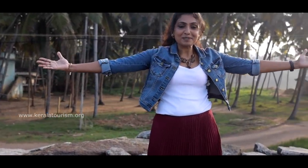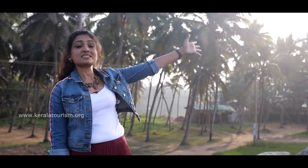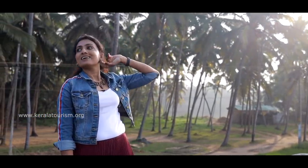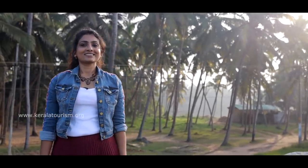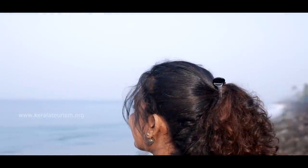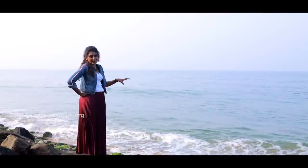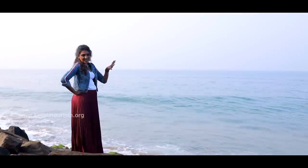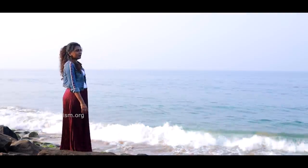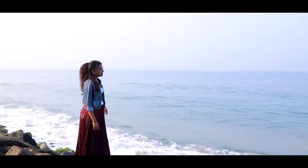Look at this view, people. That's Kovalam I see over there, and we are about 3 kilometers away from Kovalam. So the shore that I see over there is the Kovalam beach. Look at the color of the waters. This is what you find when you visit the place very early in the morning. It's like a greenish blue color tone for the waters. I can't see what's on my right because it's kind of foggy, but on my left I can clearly see the Kovalam beach.